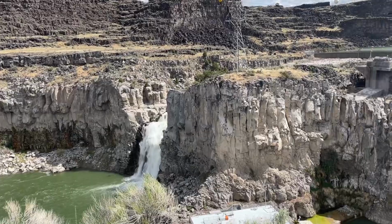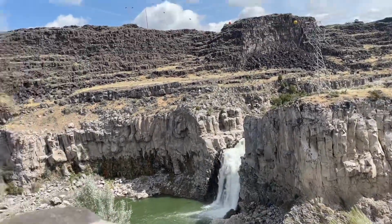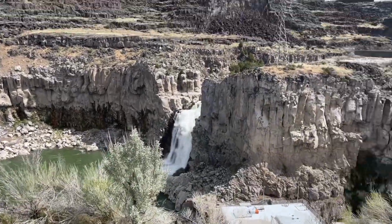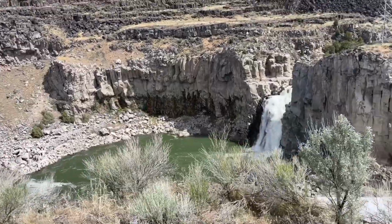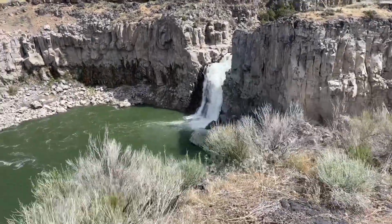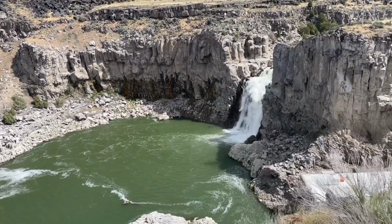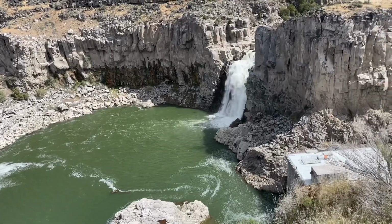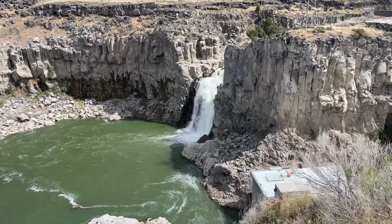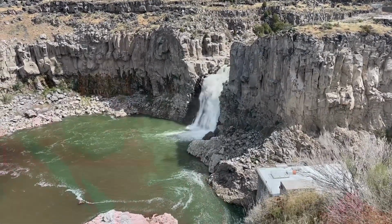This one is owned by the Army Corps, but it's beautiful too. And this one is Twin Falls. We're at Twin Falls. The other one was Shoshone Falls, and this one is Twin Falls. All right. I'm not sure what else we're going to do today, but let's get moving, because this is it.